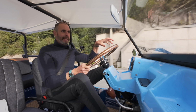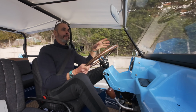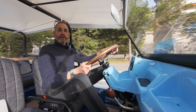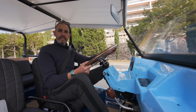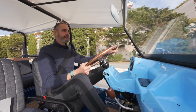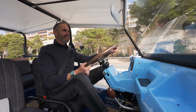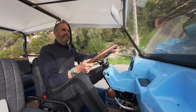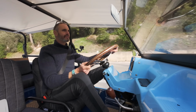So when you see these being built in the factory, the thing I love about this car, I must say, is that almost everything is made in France. It's still an extremely French car. And I think that's fantastic. They've tried to keep it that authentic and keep the legend of the Mehari alive.